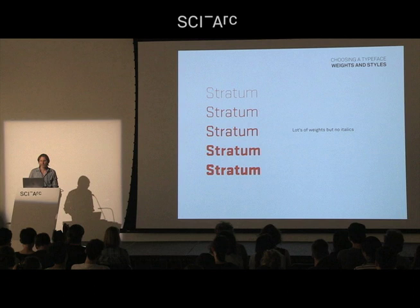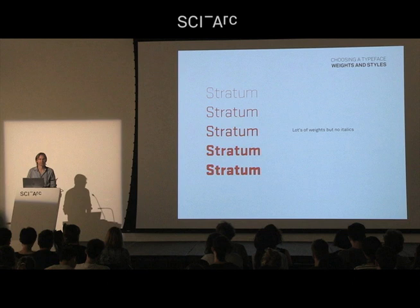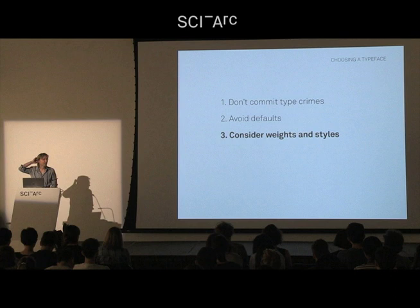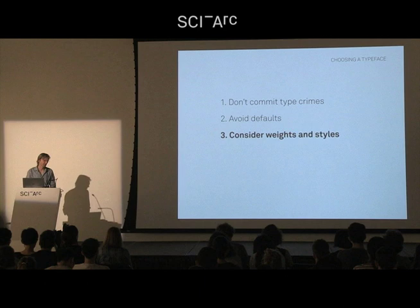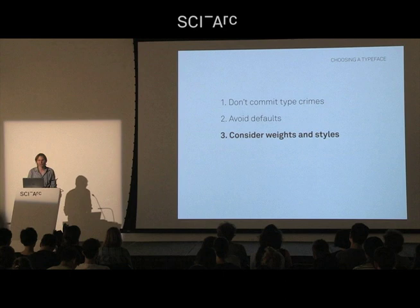But it has no italics. The typeface doesn't come with a font for italics. So if you set a lot of stuff in italics, it might not be an appropriate typeface. Sometimes you can only get your hands on a free version of the regular, and the italics and the bolds, et cetera, you have to buy, which is a whole other issue. How do you even get typefaces? I'll talk about that in a second.